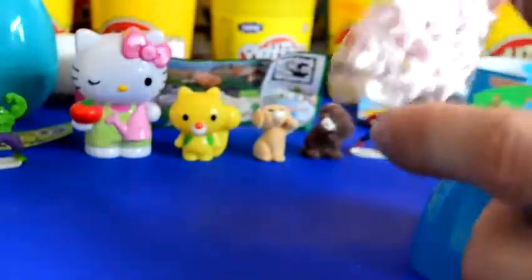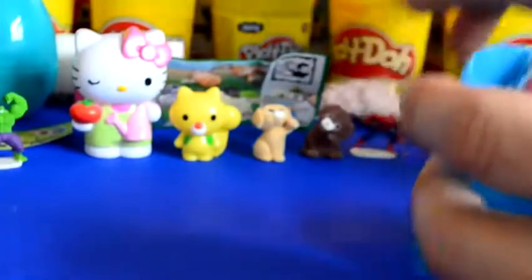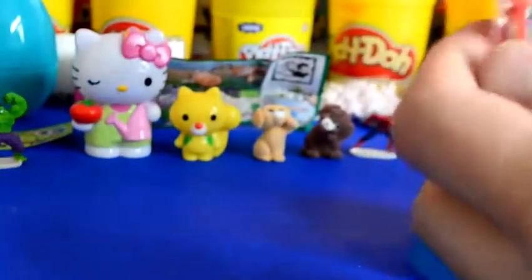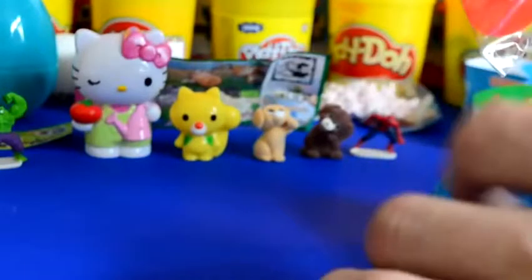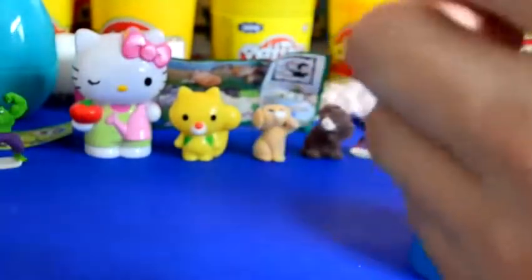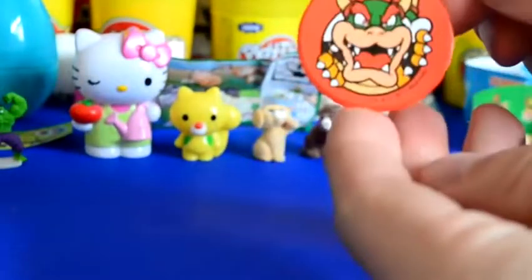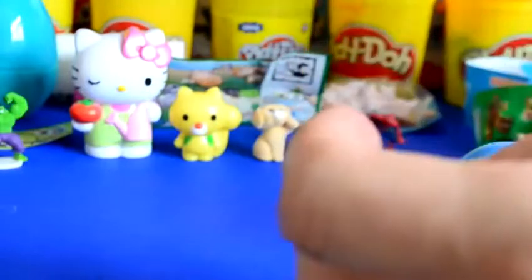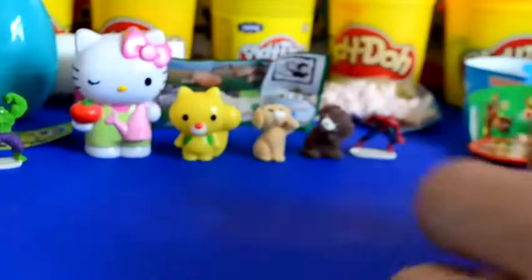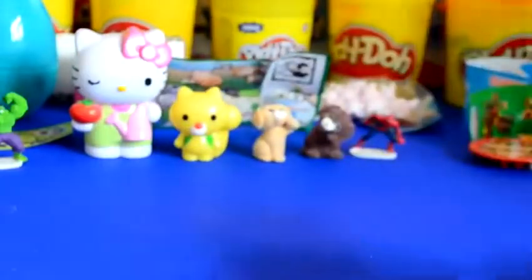So we get that cool sticker. We get some really nice sweets, these are the star ones. We get this thing again, which I can't remember what it's for. I don't know if it's for the side of a pencil, maybe. But we got the cool character on there. Really nice. And we have the list. So that's it. And we have the whistles and the stickers and all that, which is really cool.